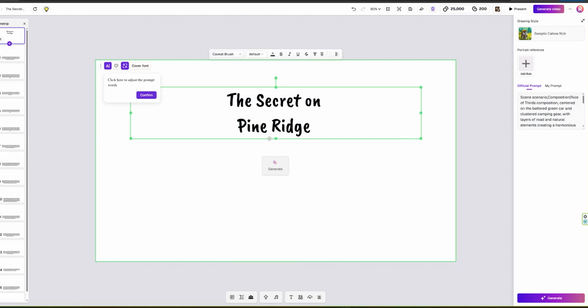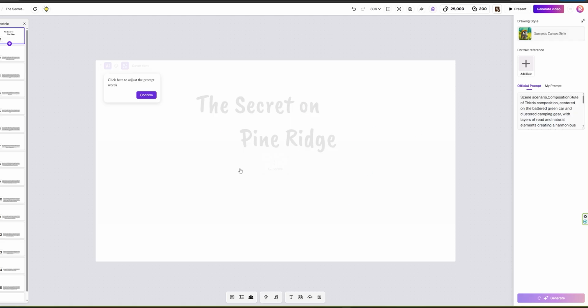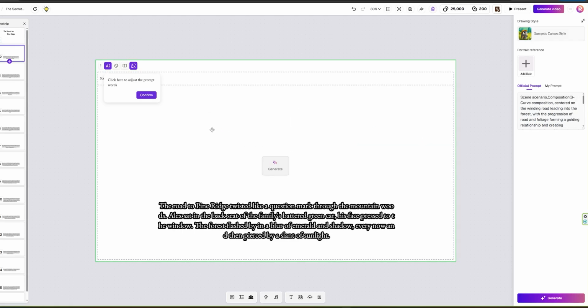This tool provides a lot of font variations, so you can simply select one of the best. And you can customize this text layer any way you want using this editing option, so it's completely up to you. And then you can check the prompt for the background image. In this case, I'm not going to change it or add my own version. So let's keep this prompt as it is and generate the background image.